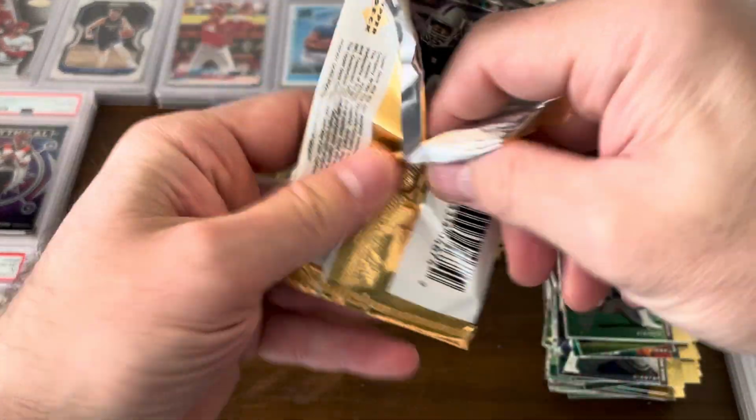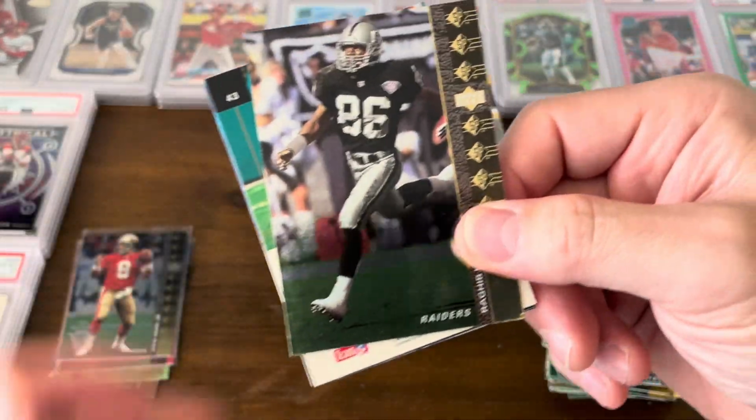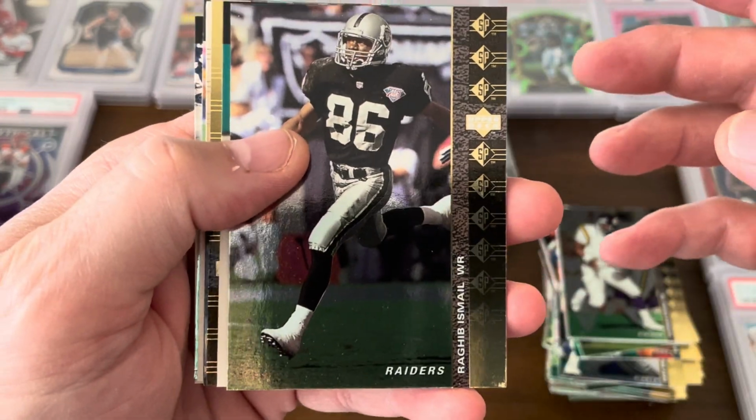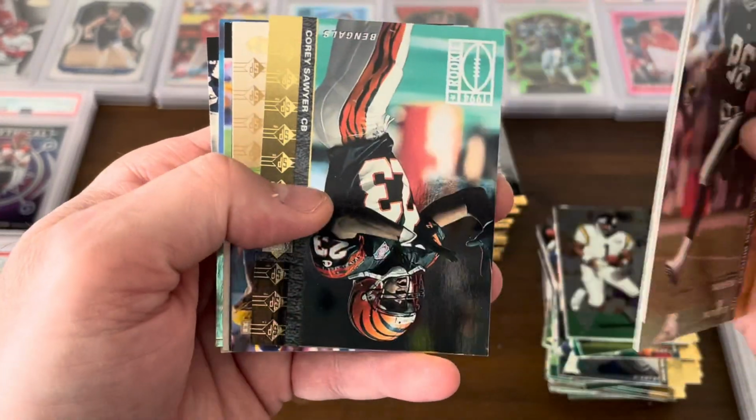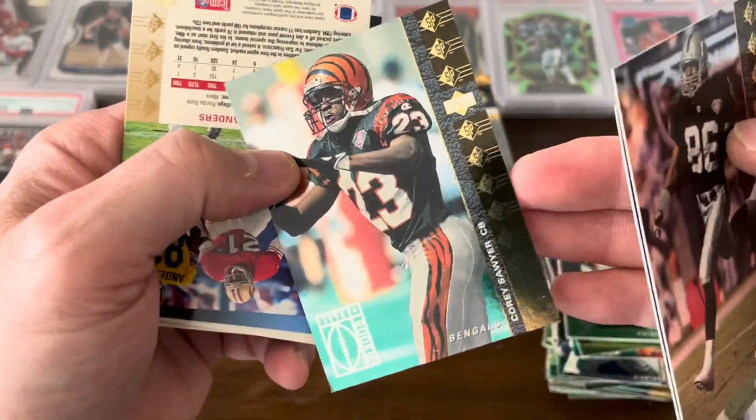All right, we still got a bunch of packs to go, so bear with me. I feel like we're going to hit that Faulk. There's Drew Bledsoe, Drew Wally Pitt Bledsoe, as he likes to be called by his friends.